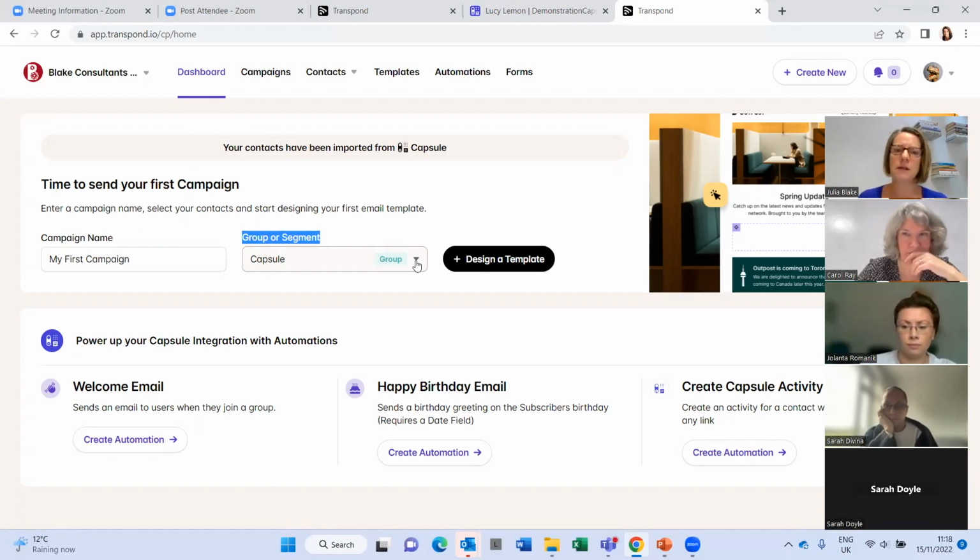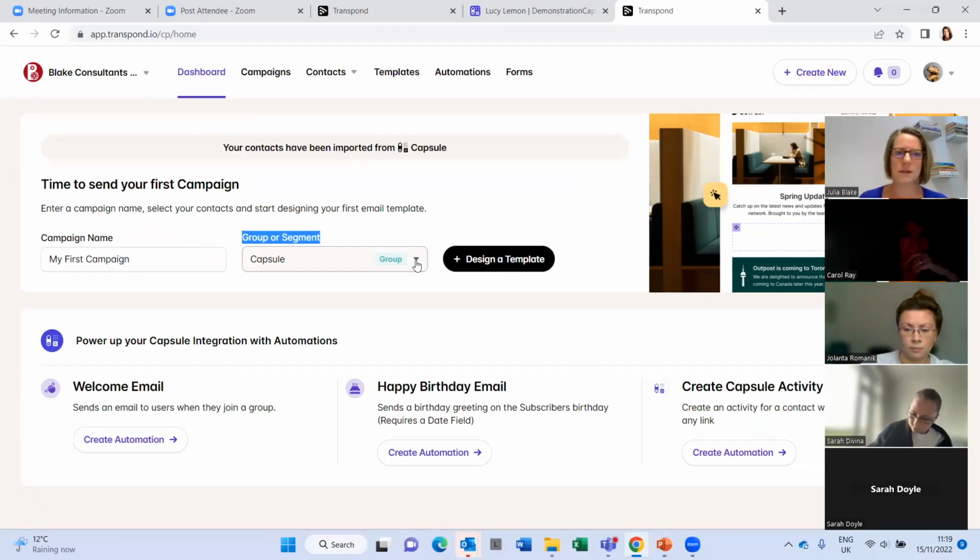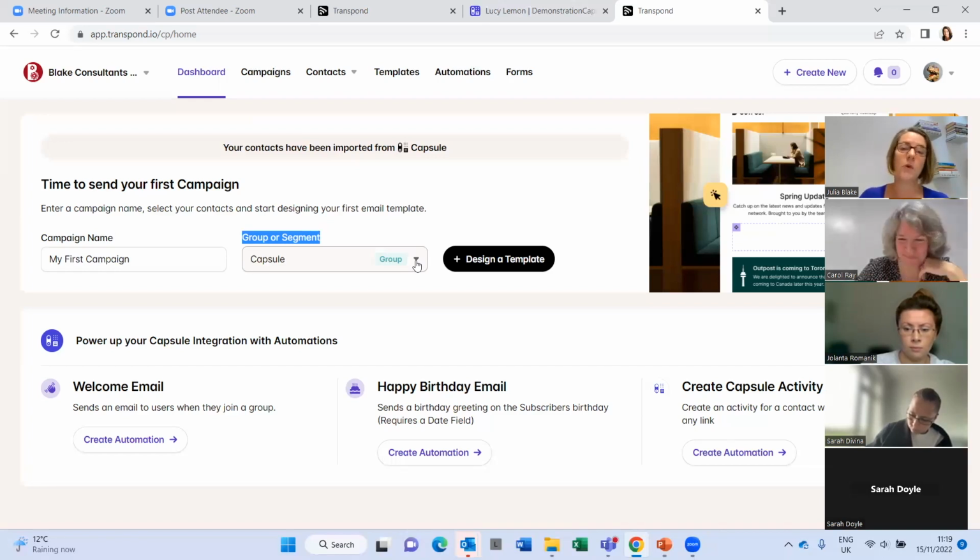Now, one of the biggest differences that I see of Transpond and MailChimp, not only is it half the price, but it doesn't seem to be a pricing structure based on number of audiences, which of course is what MailChimp is. It's a pricing structure that's based on the number of contacts, regardless of what list or anything they're on. So it really is phenomenal. You can import your MailChimp campaigns and your MailChimp templates into Transpond.